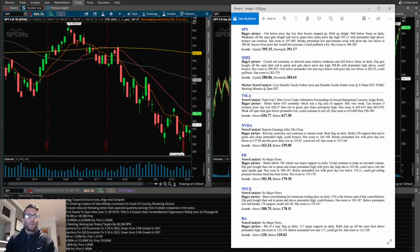Weakness off the open gets bought and red to green, then clears prior day high at 395.15. With pre-market high above, the bounce can continue. Has room to 397, 400. Breaks pre-market low and remains weak with prior day low below at 386.96. Buyers from prior day would feel pressure, could pull back a bit, has room to 388, 385.